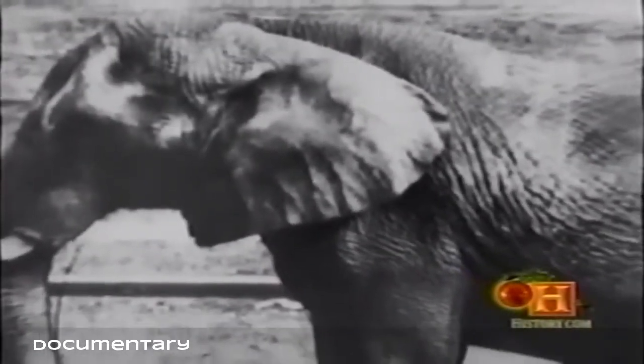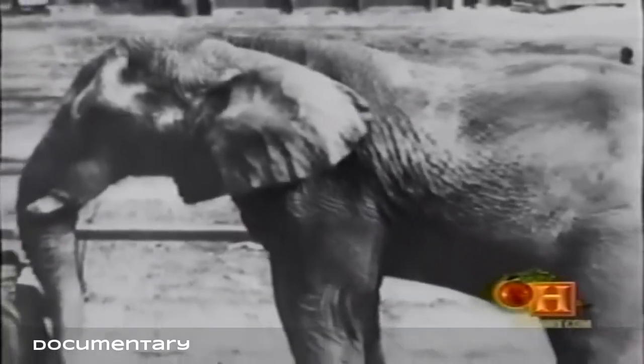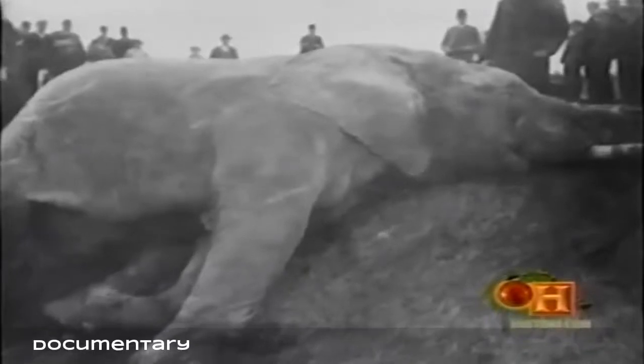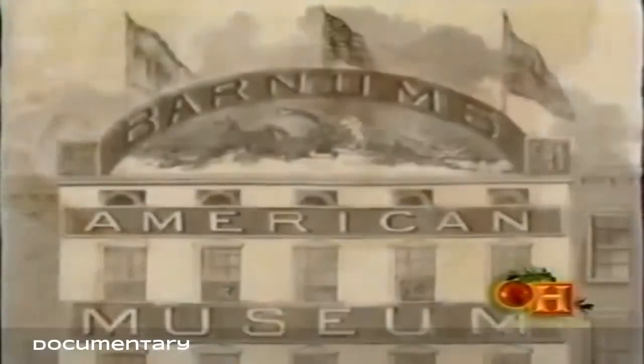Jumbo was the star of P.T. Barnum's greatest show on Earth. At a height of 11.5 feet and a weight of over 6 tons, he represented a truly formidable taxidermy project. Again, that period of time, no such thing as Federal Express, no tractor trailers. By the time they got to the point where the elephant died, it was half deteriorated. It was almost decomposed.